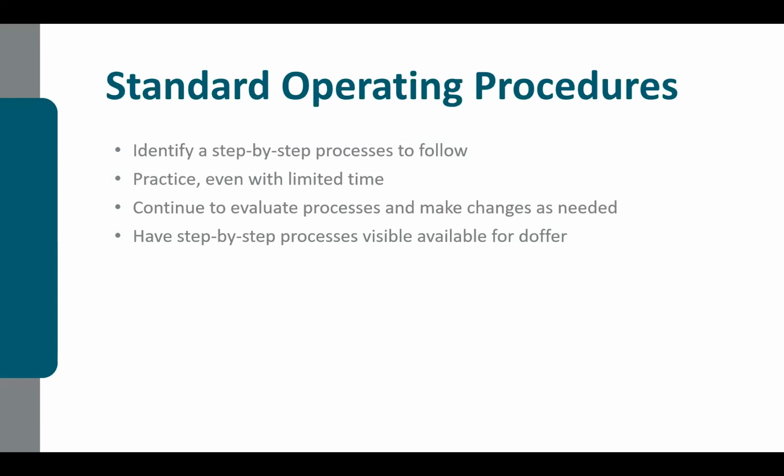make changes as needed. And then having a step-by-step guide printed out, written out, laminated for the person in the PPE to follow, both putting on and more importantly, taking off, because once they're taking off their PPE, that's the biggest risk that they're going to have for contamination. And that allows them to follow a step-by-step process, ensuring a higher level of safety and decreased risk of contamination.